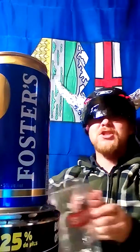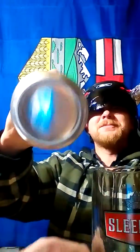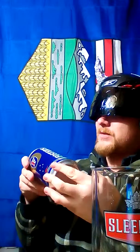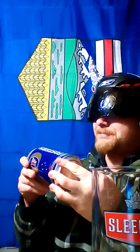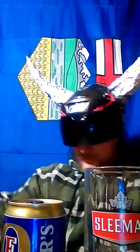Really good beer. So I got a really big Schlitz mug right here. It's a really big can of Foster's as well. Look at the girth on that can. This is a 750 milliliter can. Premium quality beer, Foster's, with a kangaroo on there so we know where it's from. Foster's of Melbourne, Australia. This should fit in here just quite nicely, so let's get ready for the pour.